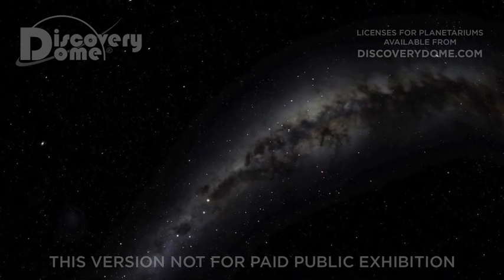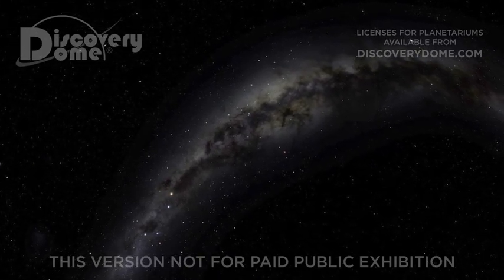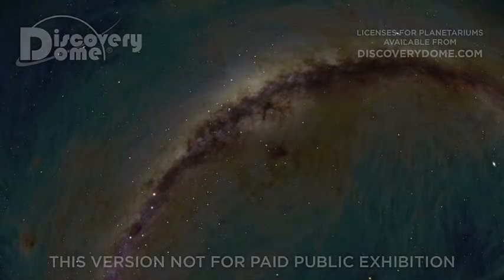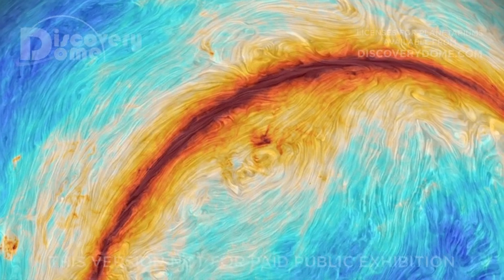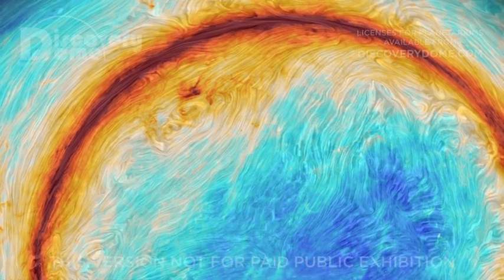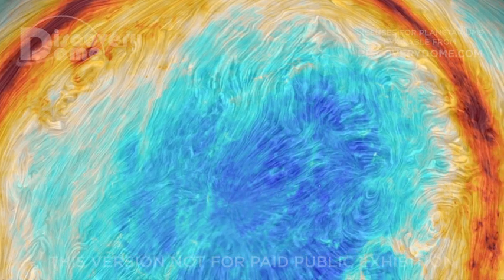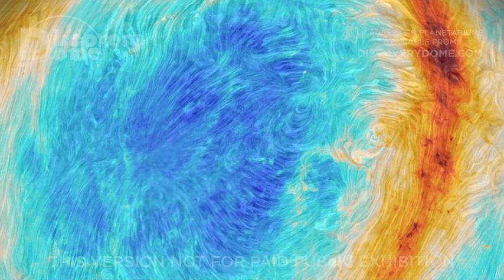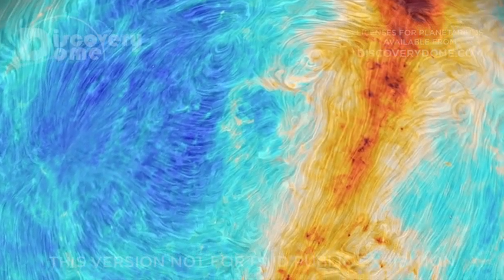We live in the disk of a barred spiral galaxy of over 200 billion stars. Its spiral arms stretch around us, creating the hazy Milky Way band. Our galaxy's appearance changes dramatically when we observe only the polarized radio noise, scattered by dust grains and oriented by the galaxy's magnetic field. Loops and arches show the direction of the magnetic field lines that outline our galaxy's spiral arms. The dark band marks the center of the galactic plane.